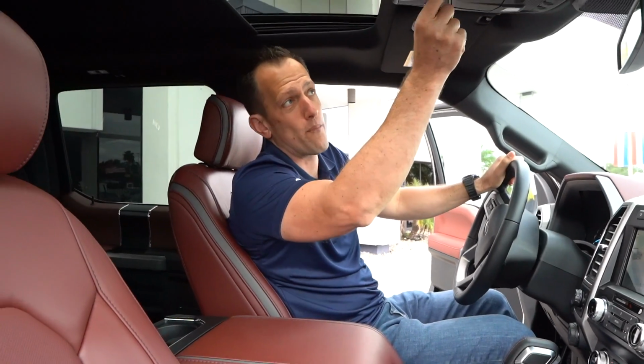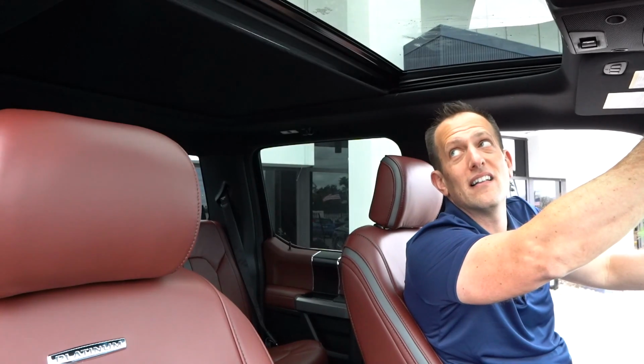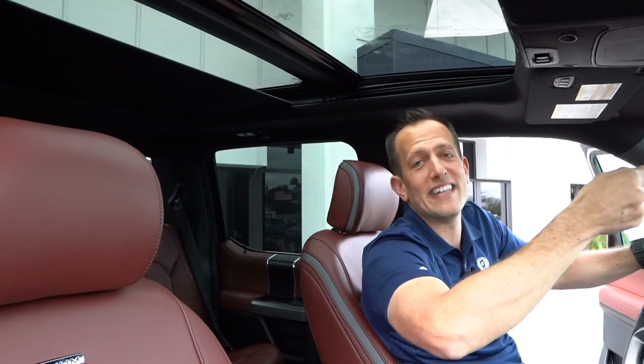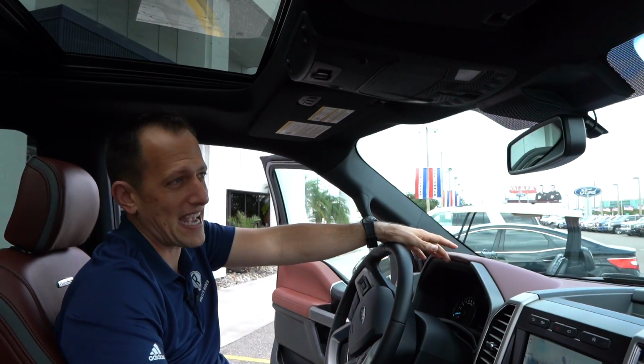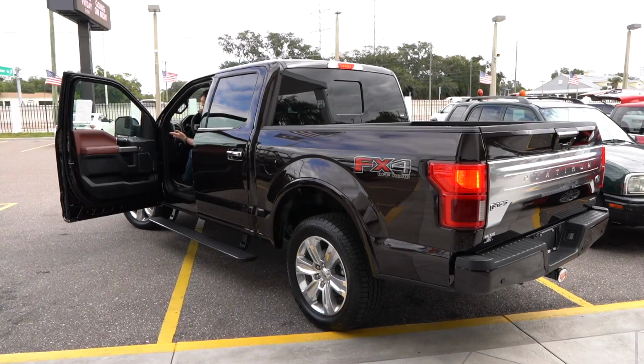You do get this beautiful panoramic sunroof, which, let me go ahead and open this up. Look at that, keep it going. Nice. Everybody's getting some sunshine. But why don't you come on over to the business end? I'll show you behind the wheel of this F-150 Platinum. All right, guys, business time.